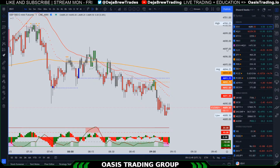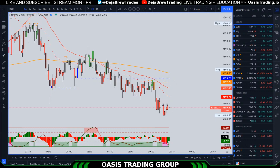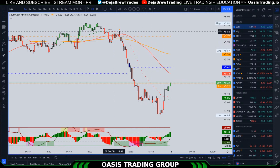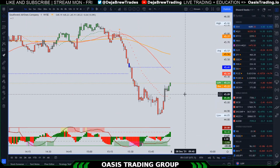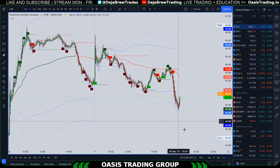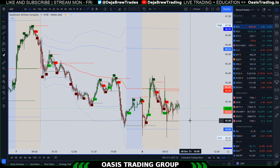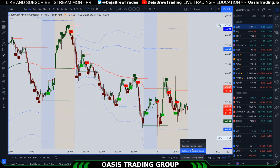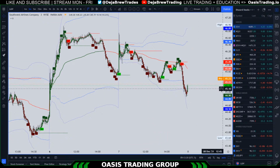Next up, we have Southwest Air, LUV is the ticker. They're up a little bit pre-market after raising their Q4 revenue guidance. The company observed strong leisure travel demand over Thanksgiving and said their leisure bookings continue to be above their expectations. Let's take a look at their chart. Looks like they tried to push up on that news pre-market, but they're selling off a little bit. So pretty much right where they closed. Let's see. Yeah, you're up about 10 cents.